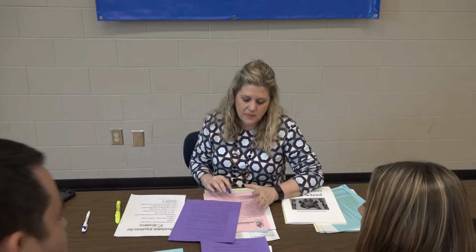What about extracurricular? What about clubs? Are you involved in any clubs in middle school? FBLA. Okay, so FBLA would be something that you might want to even compete in. Possibly there's a lot of competitions there with ag. There's a lot of competitions. So any of that competitive type of extracurricular activity, you've got to be passing those classes.